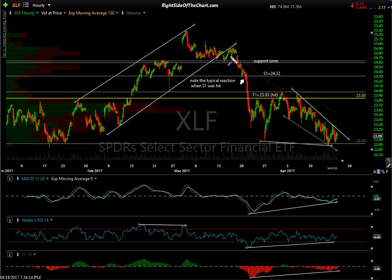If you got in here when we broke down, you're very profitable. And as long as we don't go much above that $24 level, you'll remain profitable. So this is where you need to define your time horizon and trading style. Do you want to try to game every little bounce? We may not bounce, even though we have the positive divergence, and I want to just point that out.